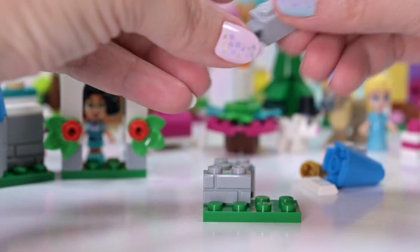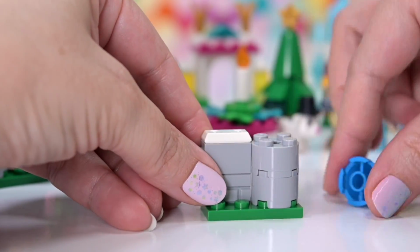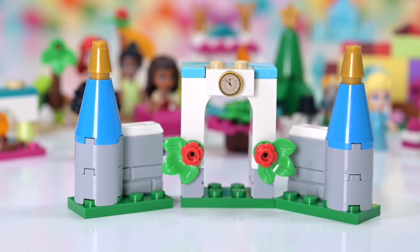So these bits go on here, and then that goes on here, and then we put the white bit on the top. I think, is the white bit on the top kind of like a snowy top? Or is there actually a white bit on the top of the Disney Princess Castle? There might be. I don't know, I haven't looked hard enough. Okay, so there we go. That is almost complete. We've got one more door to complete it.